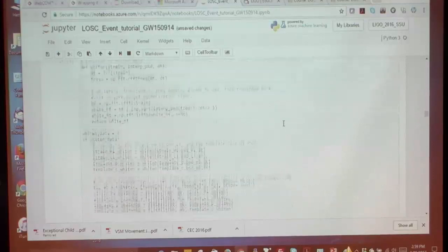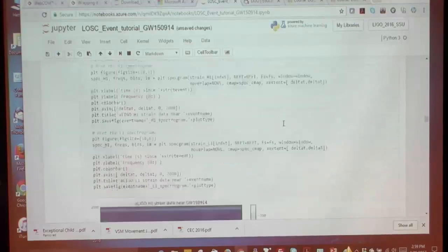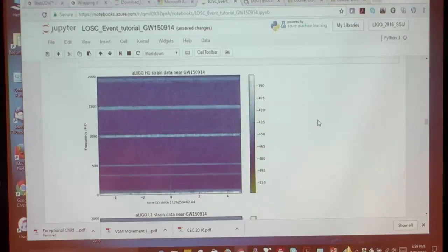Okay, so then they're going to whiten the noise. Then we plot some spectrograms. Now here's a spectrogram. This is one of the things that people always look at. And again, you can see these big noise spikes at a frequency of 500 hertz from the violin modes, for example. But it's pretty constant. The main noise contributors are pretty constant throughout the whole time of the data. So that's the Hanford detector.